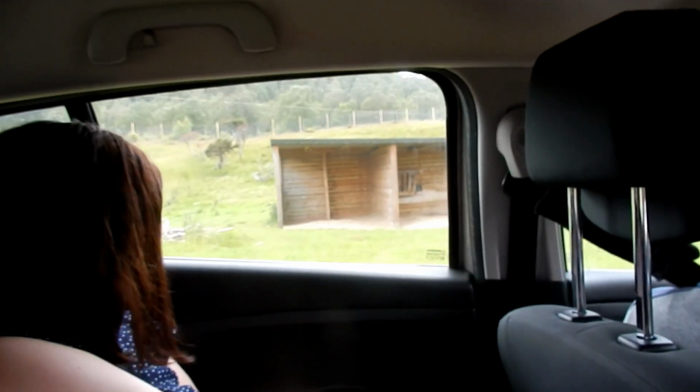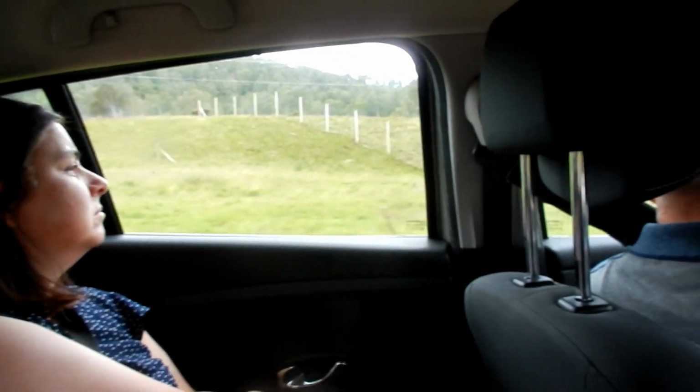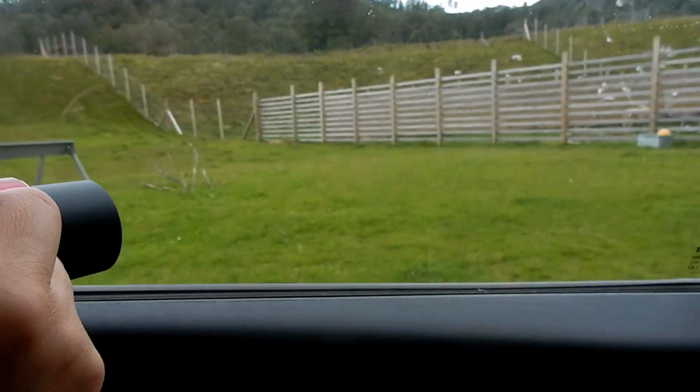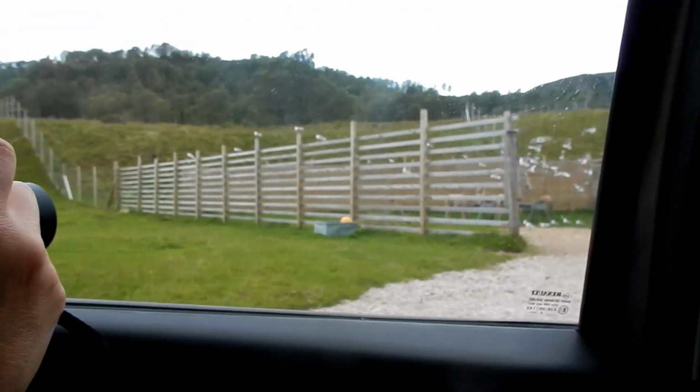There's our shelter. Nothing in it. Looks like it must just have been fed. Where's your father? Father Christmas. Right, there you go. Hold on, we'll get to the gap. Hold it steady. Oh, my boy.